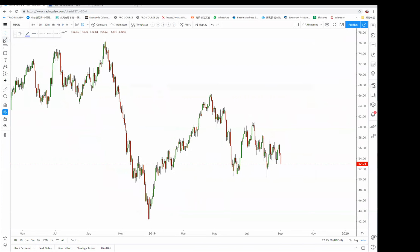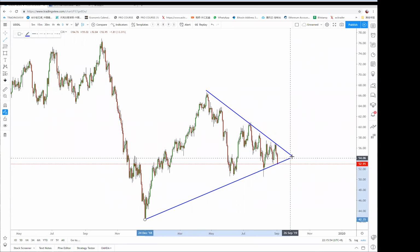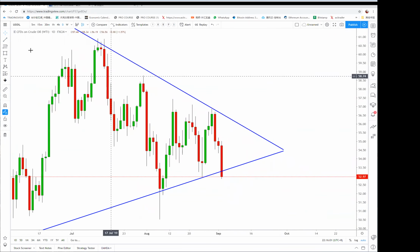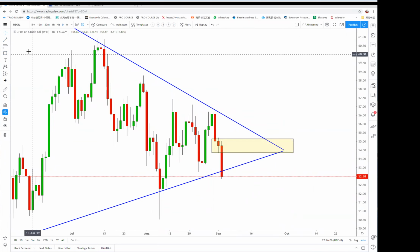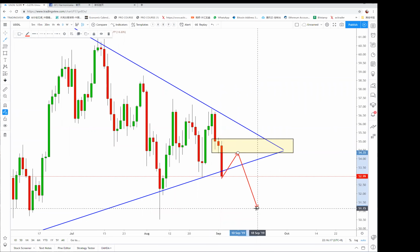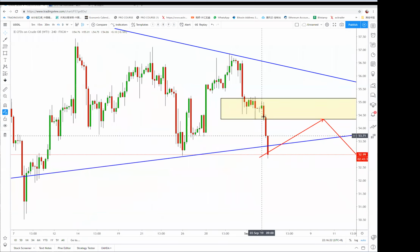I think in the last webinar I said the oil is in this triangle, you remember? Now the triangle was sort of broken, and I will be interested to short the oil from here, 54.50, because this is something where the institutional players are trying to accumulate their sell positions. So what you can do is wait for the pullback to short from 54.35.